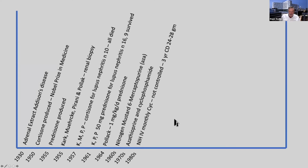They realized this was non-controlled. They basically went back and looked at all the patients they'd given IV Cytoxan to over the last 10, 15 years and reported the results in the New England Journal of Medicine, where they were giving monthly IV Cytoxan followed by every 3 months, and up to 3 years they would give these drugs with a cumulative dose of 24 to 28 grams of cyclophosphamide. Now that's in the range where you really have to worry about infertility and even long-term cancers, bladder cancer and lymphomas, etc.